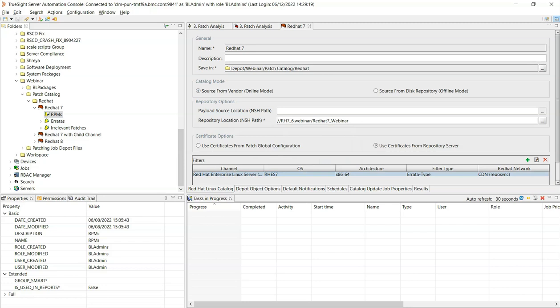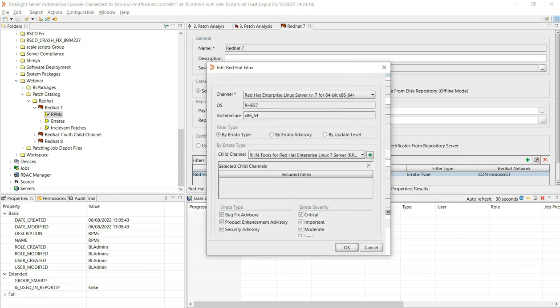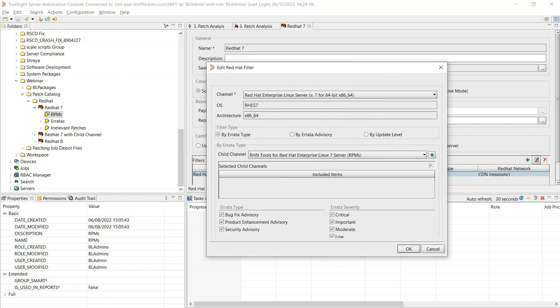are selecting the filters. So you remember when I was talking about patch catalogs, the thing to check while updating a patch catalog update job is what are the child channels that you want, what are the different patches that are installed on your server, and are those patches installed from some child channel or not? Because if they are, then you'll need to add those child channels there while updating the patch catalog. Now if I see here, this patch catalog doesn't have any child channel. It has just Red Hat Enterprise Linux server, and it has no child channel here.